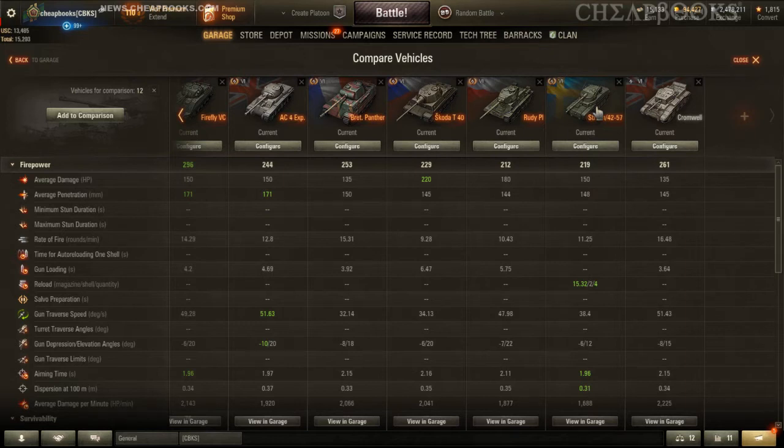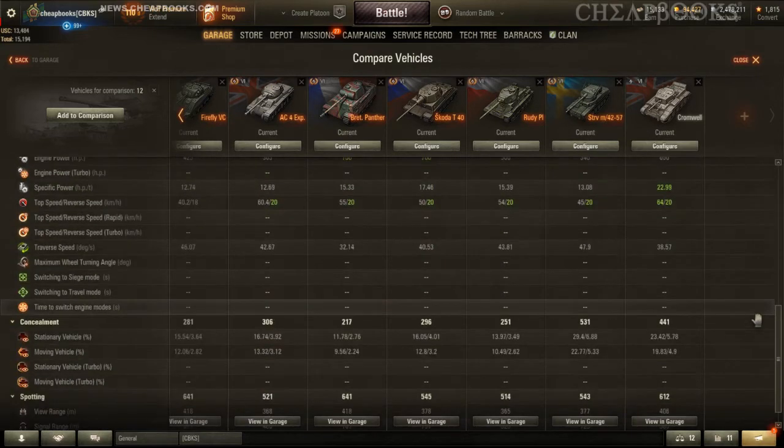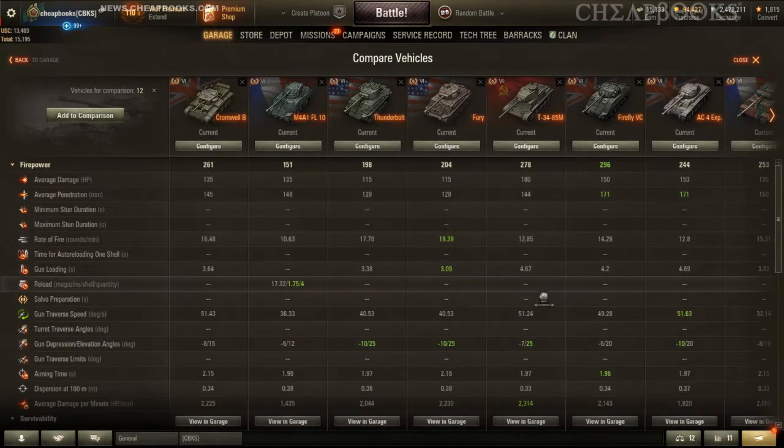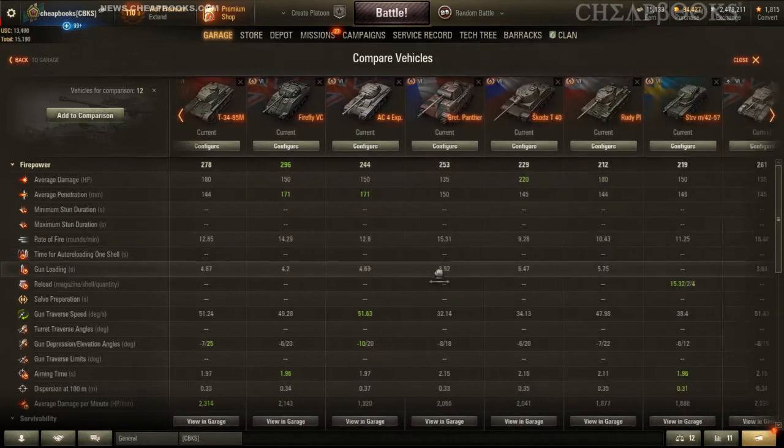I believe it's a tank that has one of the highest win rates, maybe even the Cromwell B, but I never really got good games out of it. I believe it's because it is a slow vehicle. It is one of the slowest medium tanks. And the M4A1 is an autoloader. You might want to consider the M4A1 FL10 if you like autoloaders.